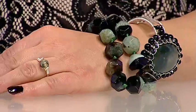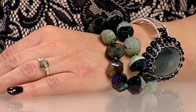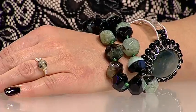Definitely with the black wire. What colour wire would you use with yours, Gem? Silver? Yeah, or even copper, I think, with green. I like to put copper colours with green. You love the copper wire.